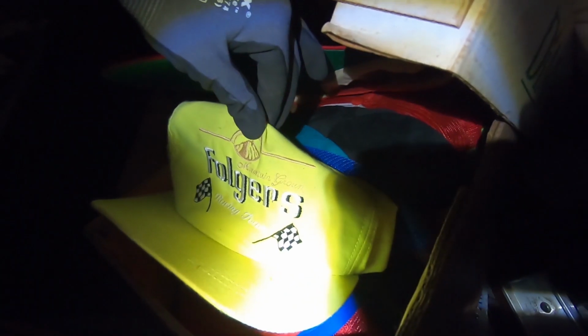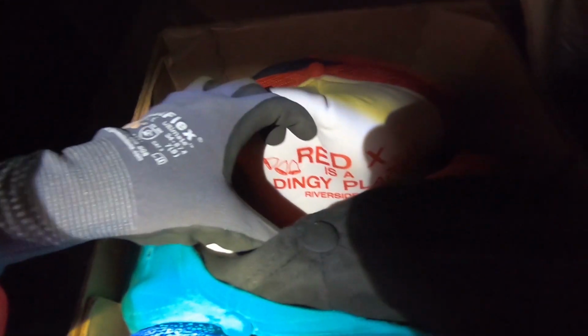Just found these. Oh, jeez. It doesn't fall. Oh, my gosh. Folders. These are all old hats. Sing Sing Superstars. Look at this one. But mine's longer. Red X is a dingy place. Can't believe it's not butter. Alright, we're gonna get all these. Oh, yeah, I'm dibs on the bird. Oh, here's a cassette. Oh, they're just blank.